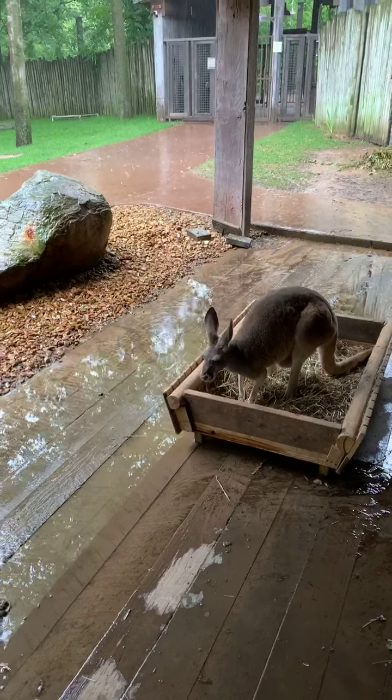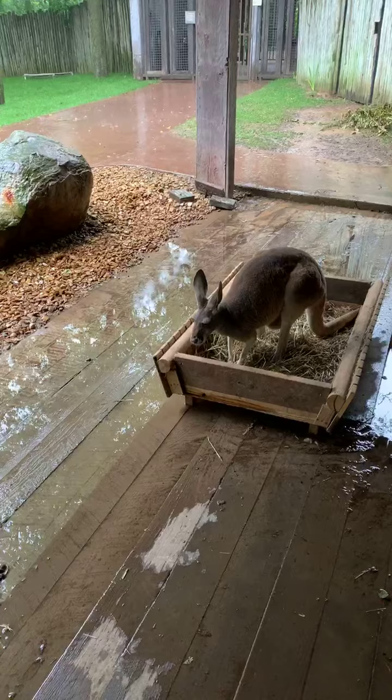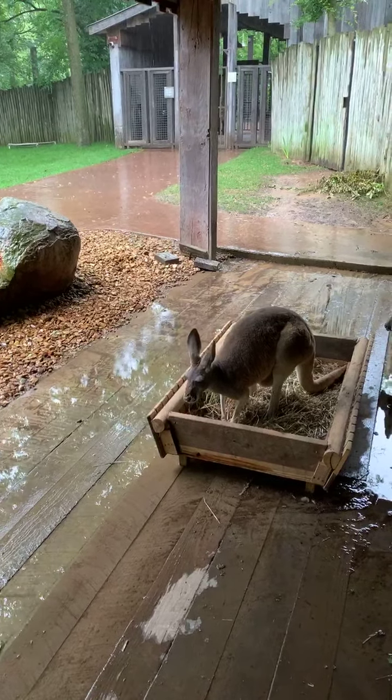Does she like getting brushed? Yeah, she usually doesn't mind it, because normally when we brush her, we also give her snacks. Okay, so it's a very positive time for Ima. We love a good snack.